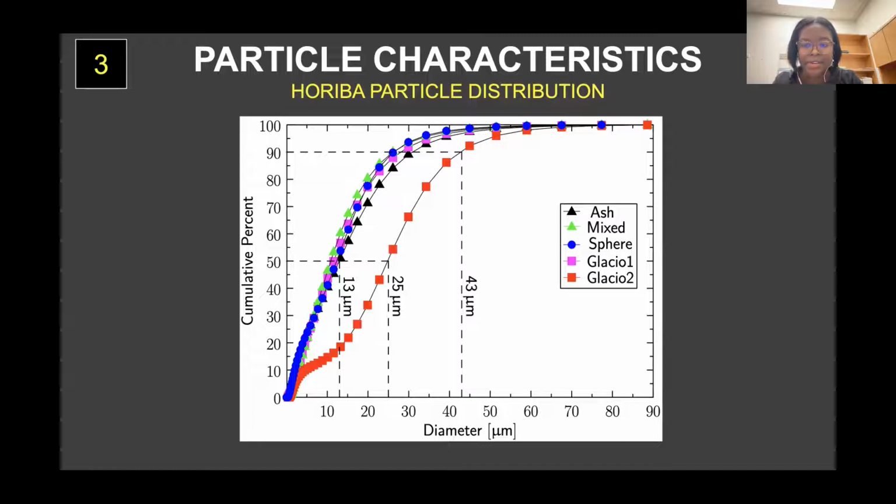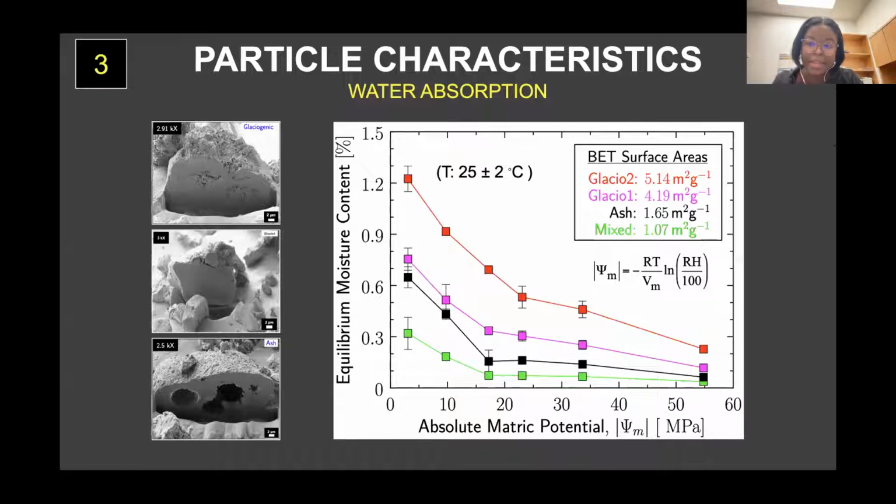And as you can see here in the particle size distribution, over 80% of the samples contained particle diameters that were less than or equal to 50 microns in size. These samples were further exposed to varied relative humidity conditions to understand the effects of moisture adsorption. And the plot that we're looking at here shows the equilibrium moisture content plotted against the absolute matric potential, which is the inverse of the relative humidity.